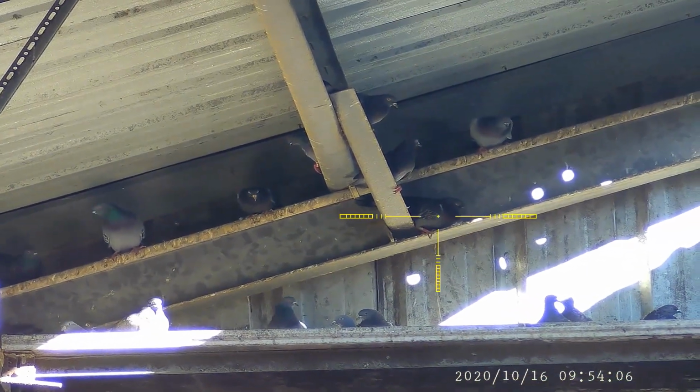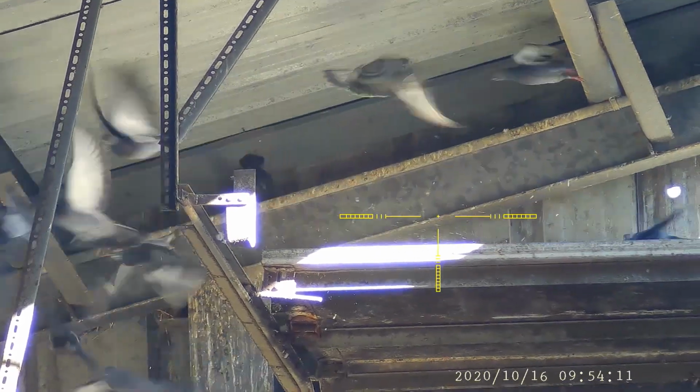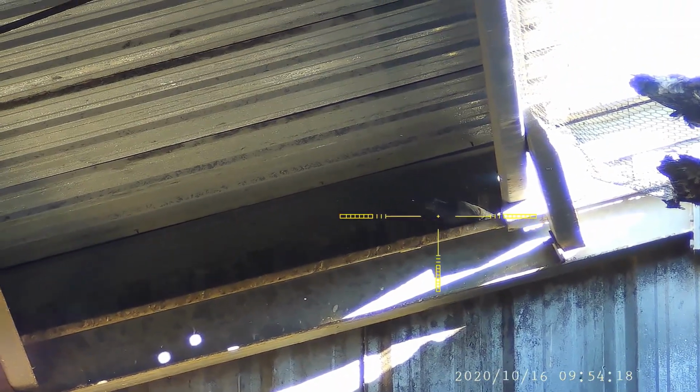I think I'm going to take that one, right? Nope. Don't even ask me why I went for this one, but I did. That garage door has got so many dead pigeons on it. It's just crazy.